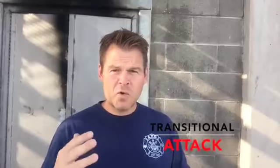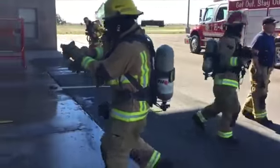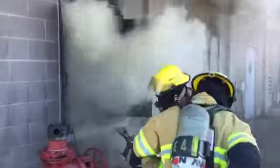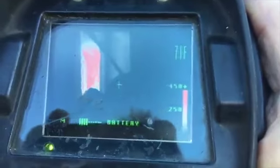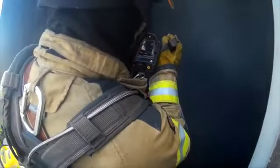They may do a transitional attack through a window or a door to quickly cool the atmosphere, while the initial attack crews ready their lines and prepare to go inside and make that interior attack and do a search and rescue.